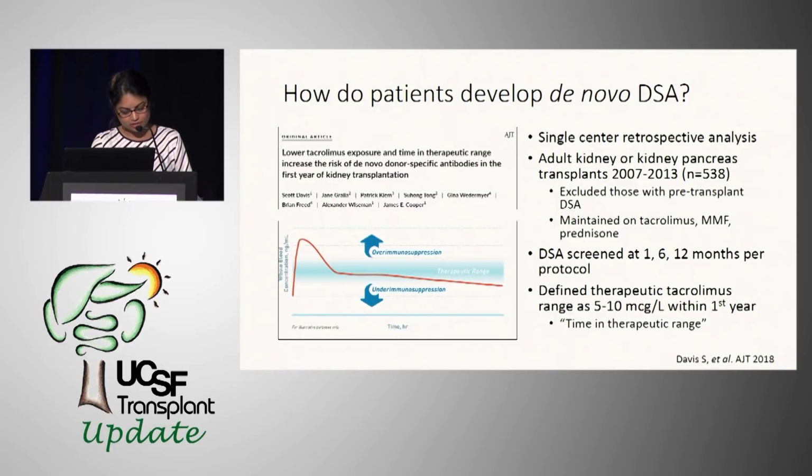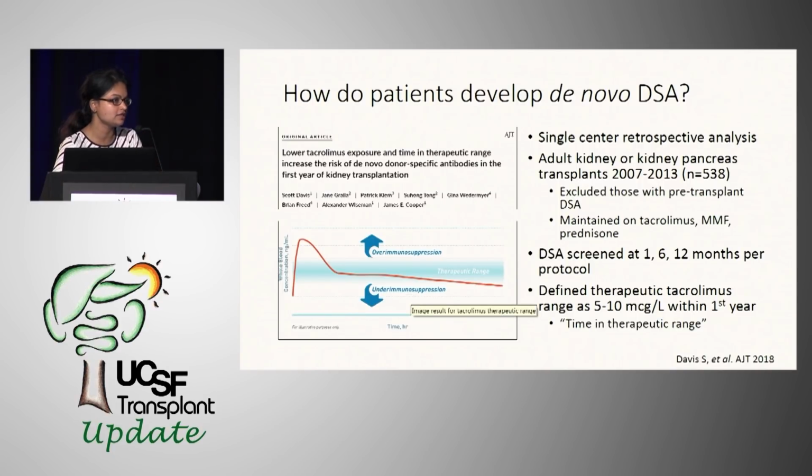Chronic AMR also tends to develop in patients who were unsensitized at the time of transplant. So how do people develop de novo DSA? In the past, there have been lots of studies which we are all familiar with showing that non-adherence is the primary risk factor for the development of de novo DSA. However, what happens when patients are adherent? Like we have adherent people who take tacrolimus as prescribed. Is it then possible that these people don't develop DSA?